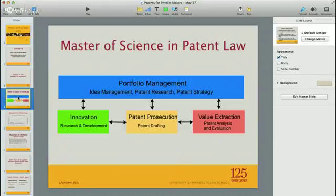This kind of fits with our simple world view of, first we have innovation, we come up with the idea, and then we have what's called patent prosecution, which is a misleading name. Patent prosecution, you're not in a court of law trying to put somebody in jail. Patent prosecution refers to the act of drafting patent applications, so covering the invention by patenting it. So we come up with the idea under the innovation block, and then we protect the idea by patenting it.